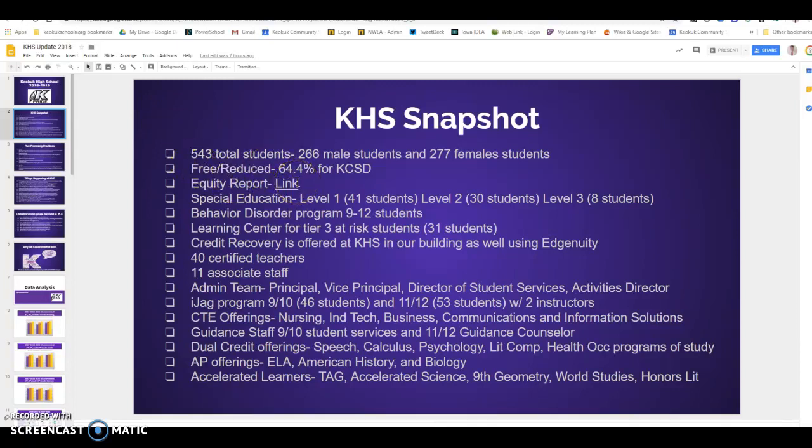First of all, a snapshot of our school. We have 543 total students, 266 males and 277 females. We are 64% free and reduced lunch for the entire district. That average is probably a bit low because not as many kids will report it in high school. We're probably closer to 70% free and reduced in our district.